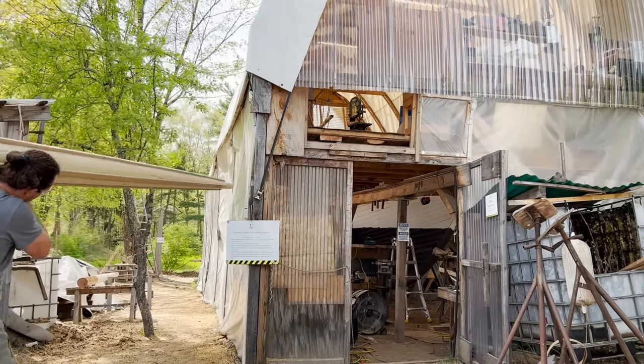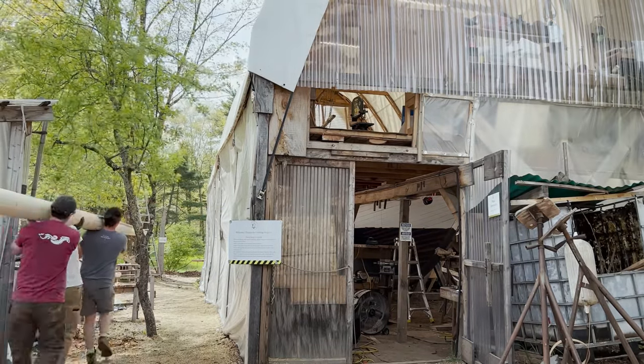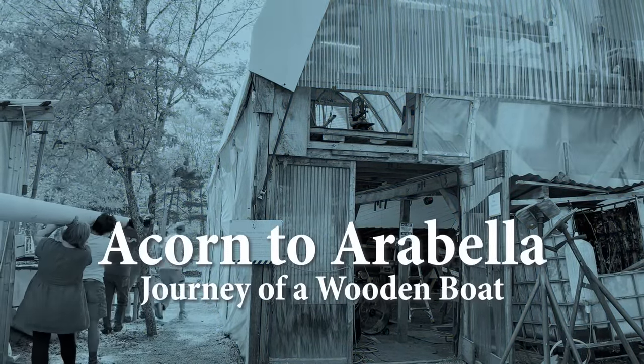Pivoting. Okay, going forward. Whoa, slow, slow, slow.